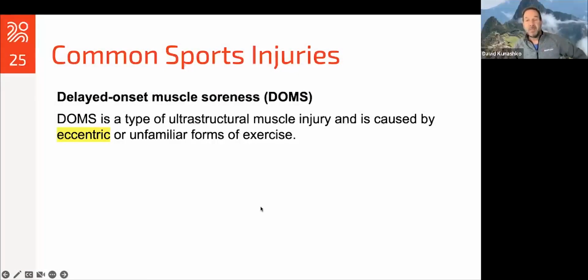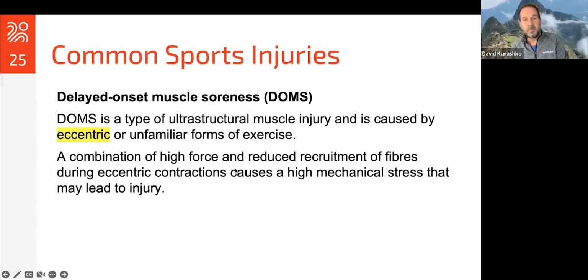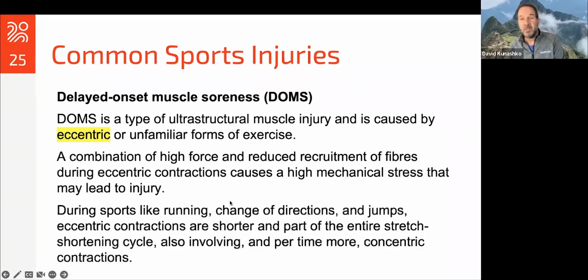Lastly, delayed onset muscle soreness, or DOMS. It's a type of ultrastructural muscle injury and is caused by eccentric or unfamiliar forms of exercise. I had an entire webinar on DOMS. So if you're interested more in that, you can go to our website, look under support, and search the webinars for this particular one. It's a combination of high force and reduced recruitment of fibers during eccentric contractions, causing a high mechanical stress that may lead to injury.